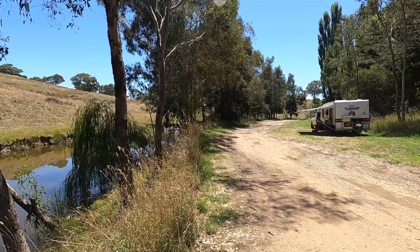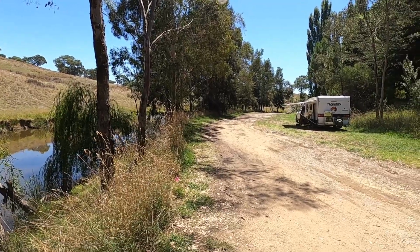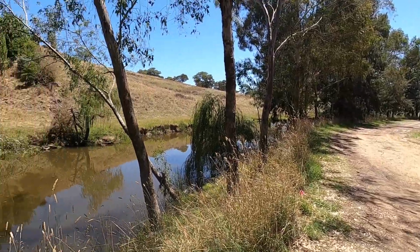This place gets a little bit muddy when they've had a bit of rain. At the moment it's all right. There's a boat ramp up there. I'll take you up to have a look at that.